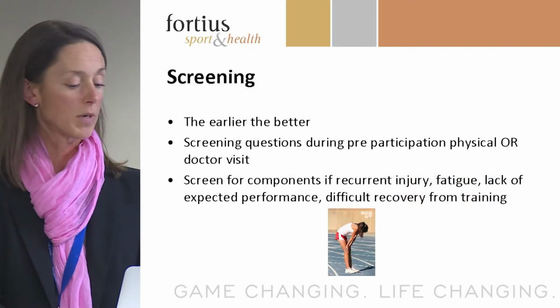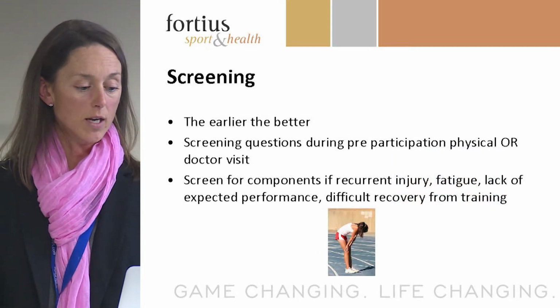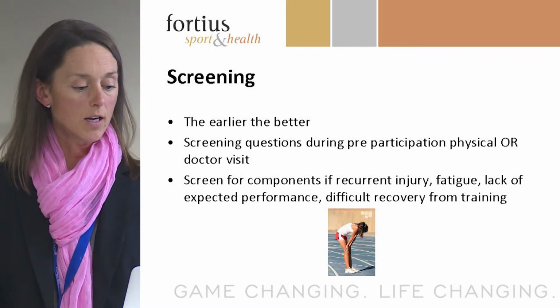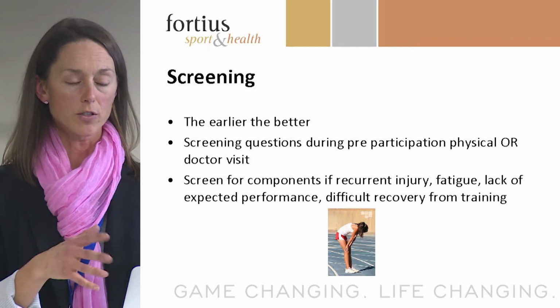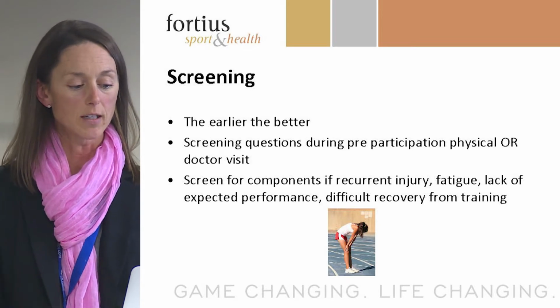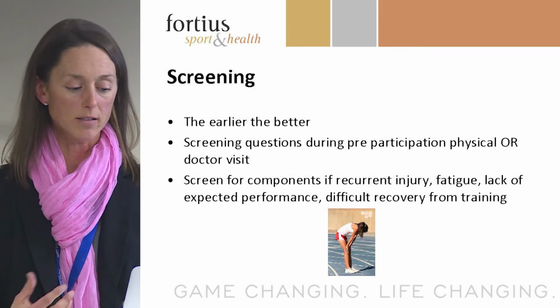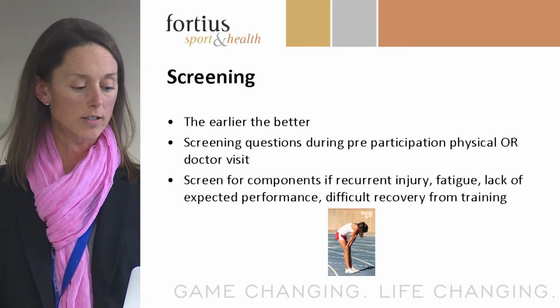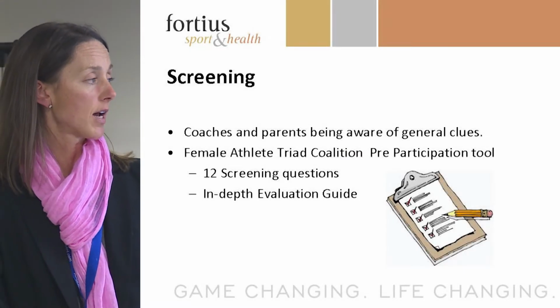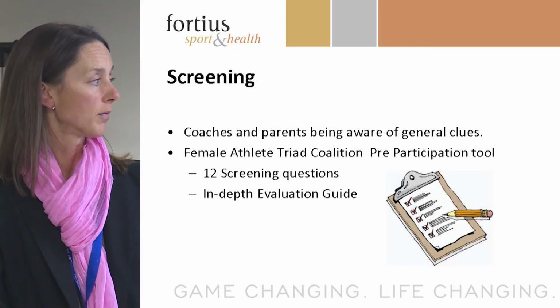So for screening, as I've mentioned, the earlier the better. These can happen at pre-participation physicals or at regular doctor visits. There's different screening tools, but just screening for components of recurrent injury, fatigue. If their performance is declining, we should be asking questions around energy deficiency, and if they're finding that they're not recovering from their training sessions. And then just having coaches and parents have increased awareness of what to be looking out for.